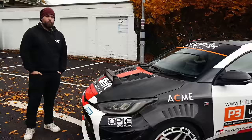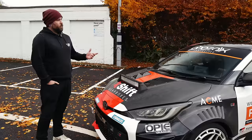Awesome. It's a nice kind of plug and play upgrade for people, but also we've switched to a pressure actuator as well, because the vacuum actuator on the OEM turbo I found was blowing open under high exhaust manifold pressure. So by switching to pressure, we've now got better boost control at the top end too, which is helping to keep a bit of power.